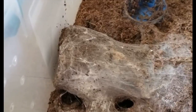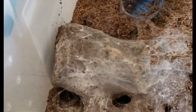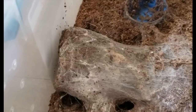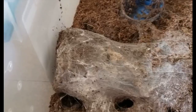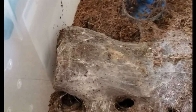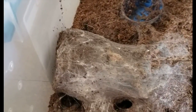So, with that being said, a couple other things you need to realize when getting your tarantula is you have to figure out what kind you want. Now, the two I recommend, obviously, are the GBB, which is what she is, and then I recommend any Grammostola. They're all really relaxed, and usually they're pretty easy to take care of.